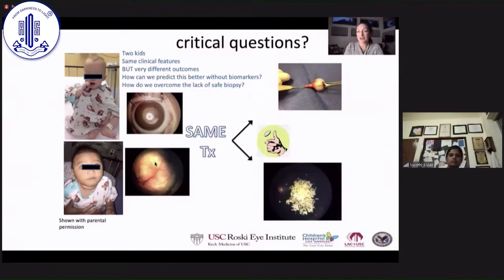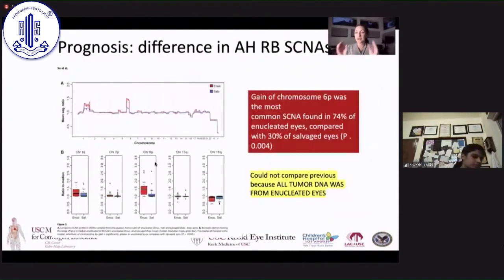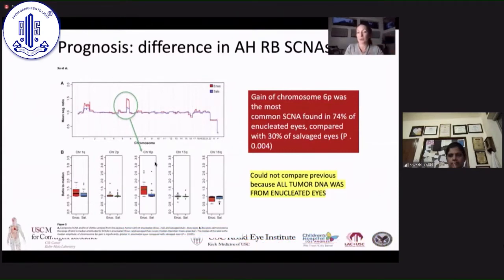And so we directly assessed that in two papers, the most recent published in 2020 in Molecular Cancer Research, looking at 50 eyes with over 100 aqueous humor samples and matched tumor samples. And we were able to compare two groups, those that were saved and those that were enucleated. This had not been done previously outside of the aqueous humor research because before you only had tumor DNA from enucleated eyes. But by this novel ability to compare these groups, we were able to identify very clearly here the difference in gain of 6p, so chromosome 6p there, which was not only more commonly found in the eyes that failed treatment and required enucleation, but the amplitude or the number of copies of 6p was higher.